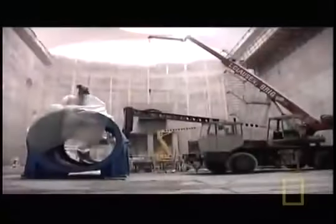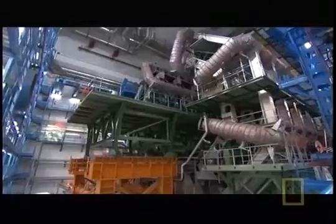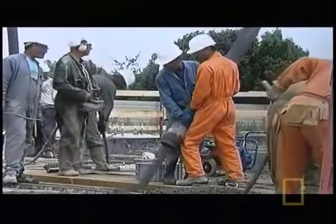The resting place for the mighty Atlas detector is so big it could hold the nave of Paris's Notre Dame Cathedral. Building the cavern for the CMS detector posed even more of a challenge.